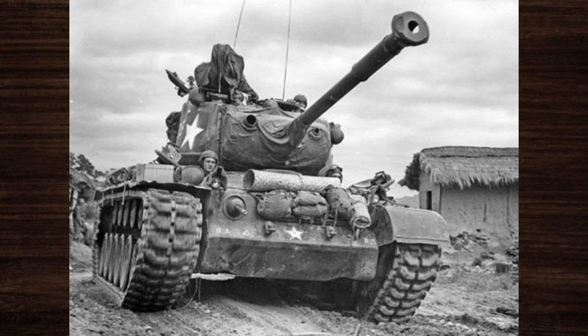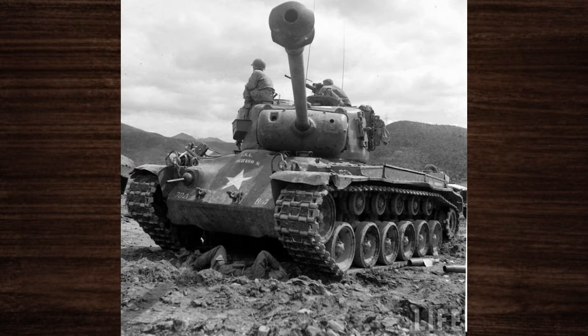However, despite these strengths, the M26 Pershing doesn't rank higher on our list for a couple of reasons. Firstly, its late introduction. The M26 Pershing was deployed in the final months of the war, limiting its overall impact on the conflict. Secondly, the numbers.